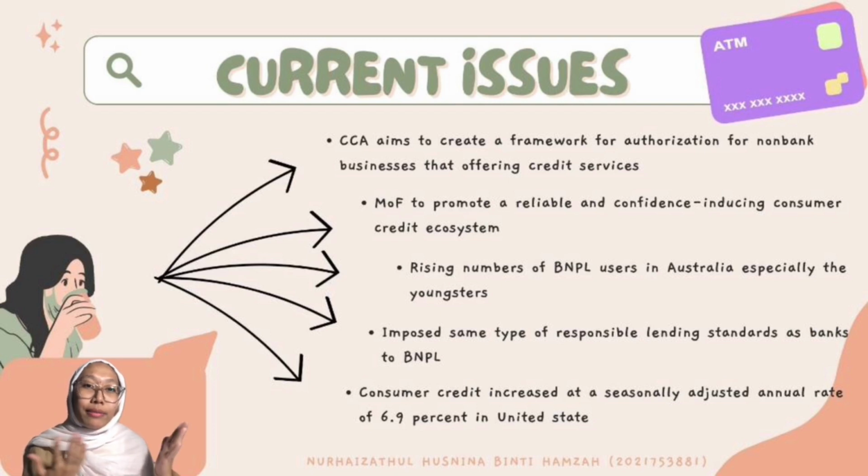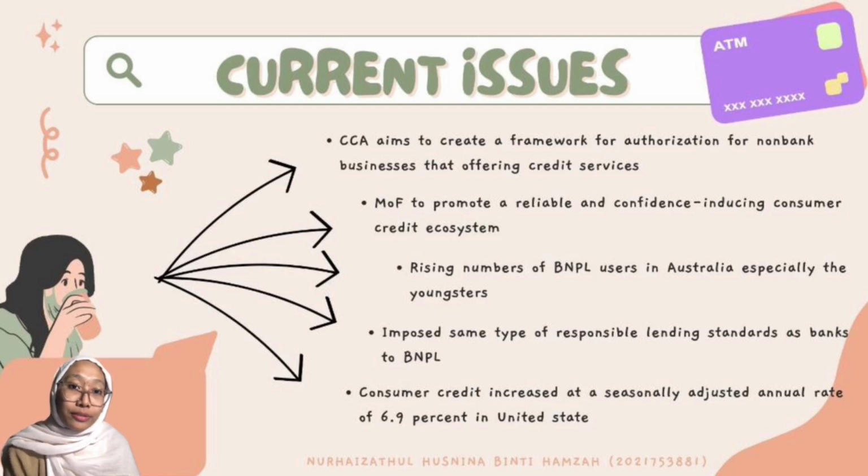Their objectives in regulating the CCA are very clear. It is to establish an authorization framework for non-bank entities carrying on the business of providing credit, and then to offer a true and consistent framework for credit consumer protection by enforcing basic norms of behavior on credit issuers. They also want to create a framework for effective surveillance, supervision and enforcement to prevent and punish unfair, unethical and predatory behavior.